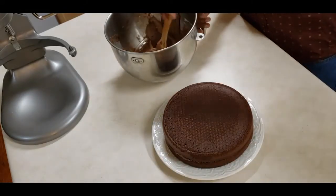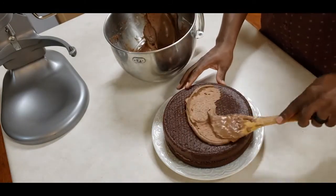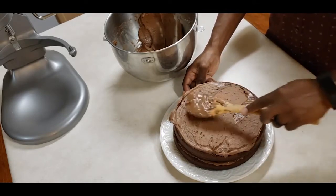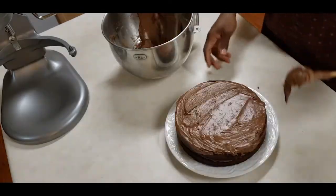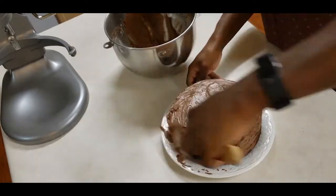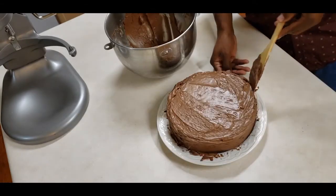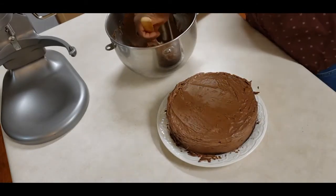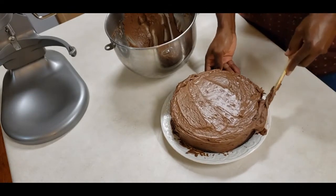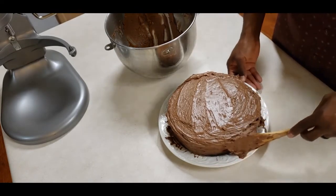Now to frost the top layer. Now for the sides. I like icing the sides of the cake, but you definitely don't have to. The more icing, the merrier.